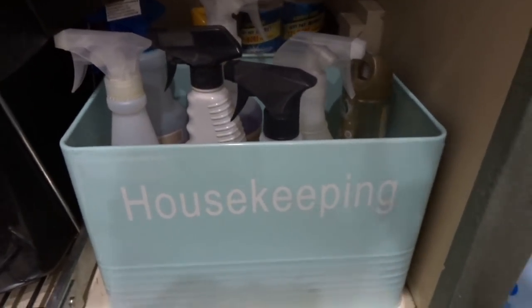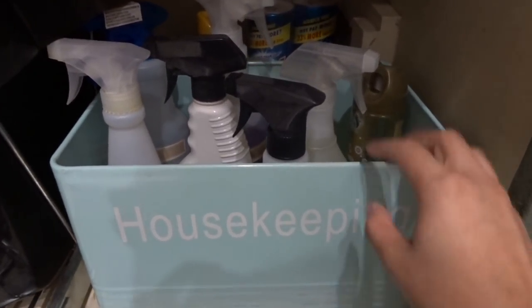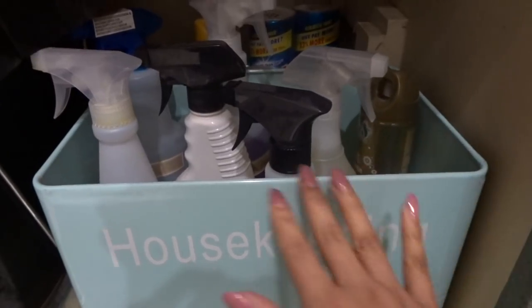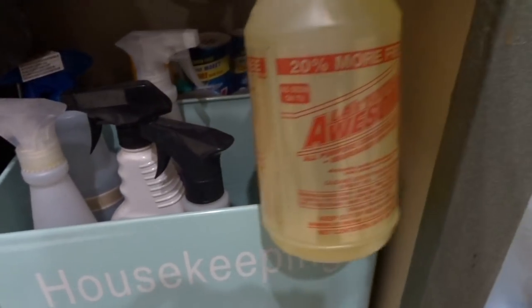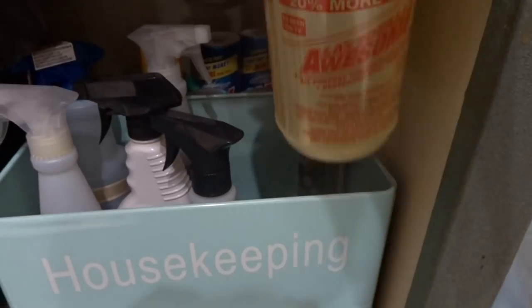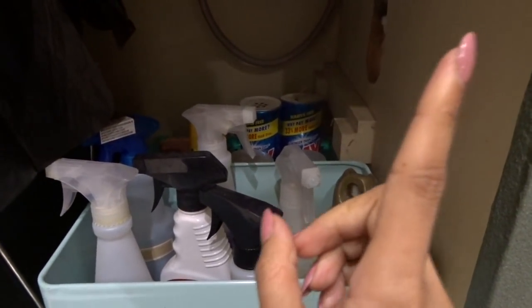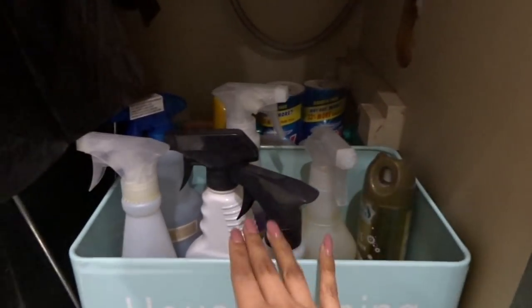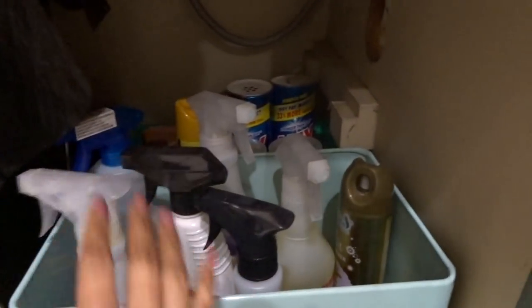I bought this little housekeeping bin. I believe it was from Marshall's a really long time ago. And these are items I use all the time. So I've got my Mrs. Meyers products. I use this so much from the Dollar Tree. I've talked about that in my favorite Dollar Tree cleaning products video, which I will include a card. Check it out. And then I just have Fabuloso cleaner and all sorts of different things.